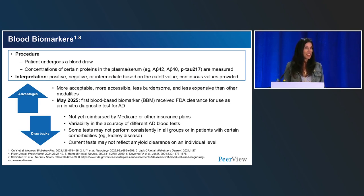Blood-based biomarkers. This is really, I think, going to be more of the mainstay of identifying these proteins. Patients essentially just have to undergo a blood test, and then certain proteins in the plasma serum are measured, particularly beta amyloid and p-tau 217. It's interpreted either as positive or negative or intermediate based upon the cutoff of the specific lab.